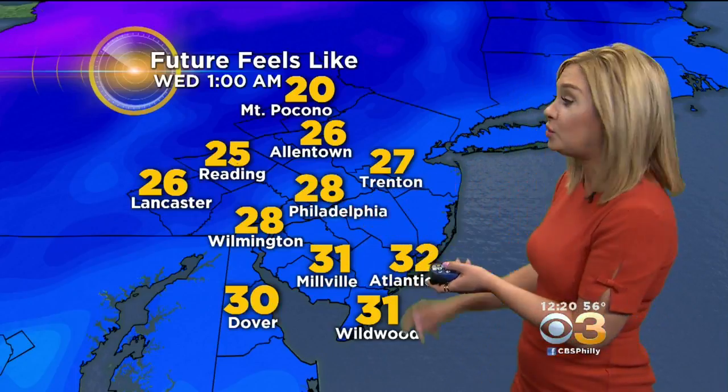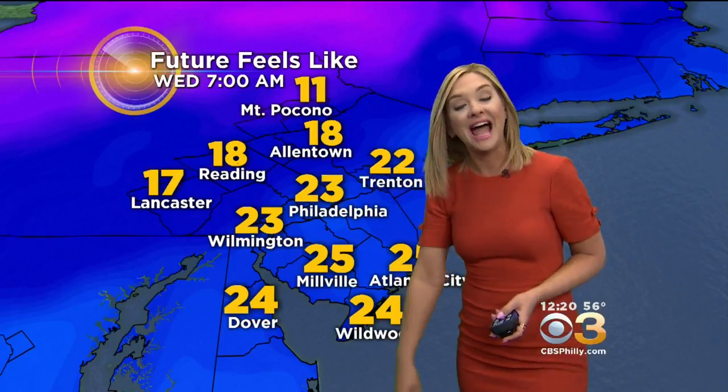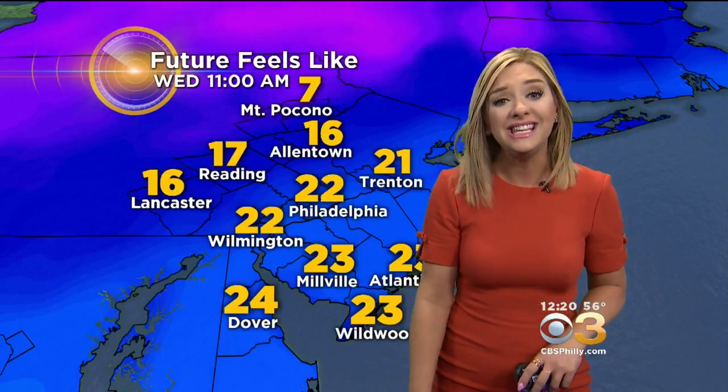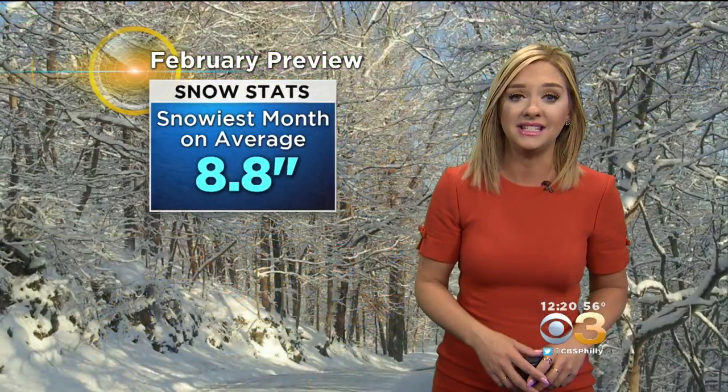Wind chills dropping into the 20s right around midnight overnight tonight, and then as we wake up tomorrow morning heading out to work, feeling wind chills in the teens in the Lehigh Valley, 20s in the city, and not much better as we head into the second half of the day.